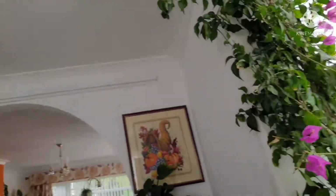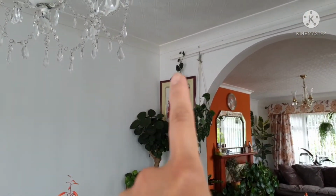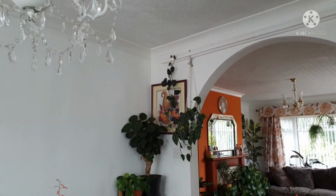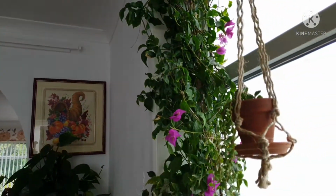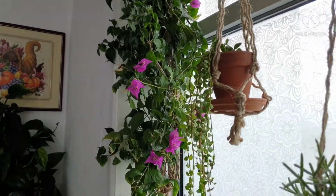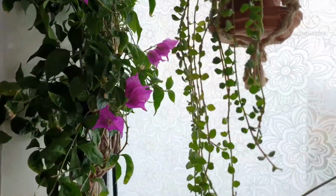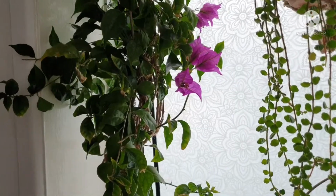In fact, it was in the corner, and it was trailing up there and up there. I had it for years and the plant didn't do anything. It's just getting bigger and bigger and extending. So I moved it by this window, and the moment I moved this plant, it started to bloom.